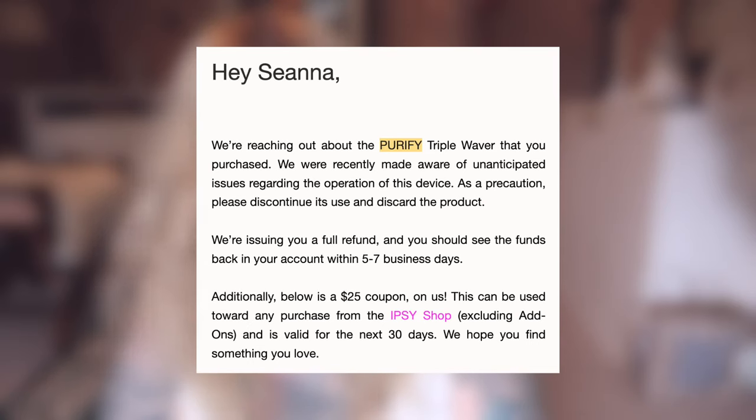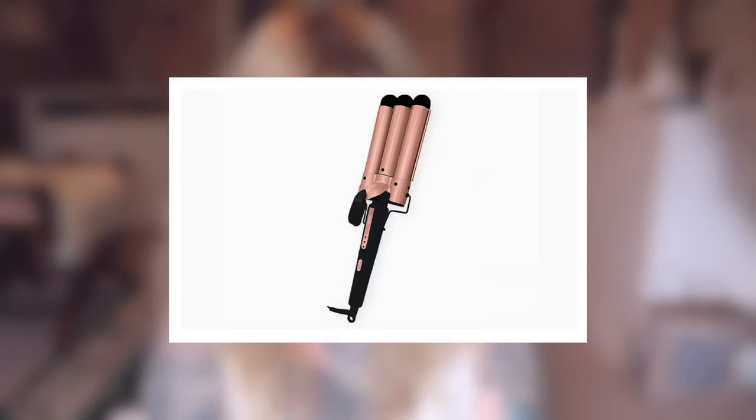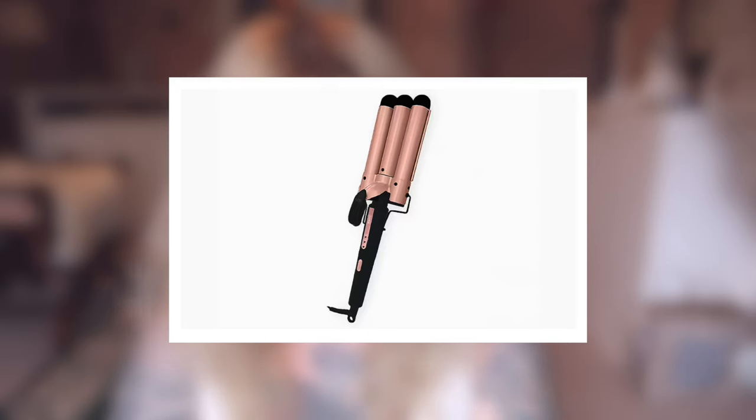I want to open this because I want to spray it. I have a new fragrance. The weirdest email came in from Ipsy. Apparently, one of the curling irons that I had added on had been recalled. And so not only did they refund me for the iron, which I still have.